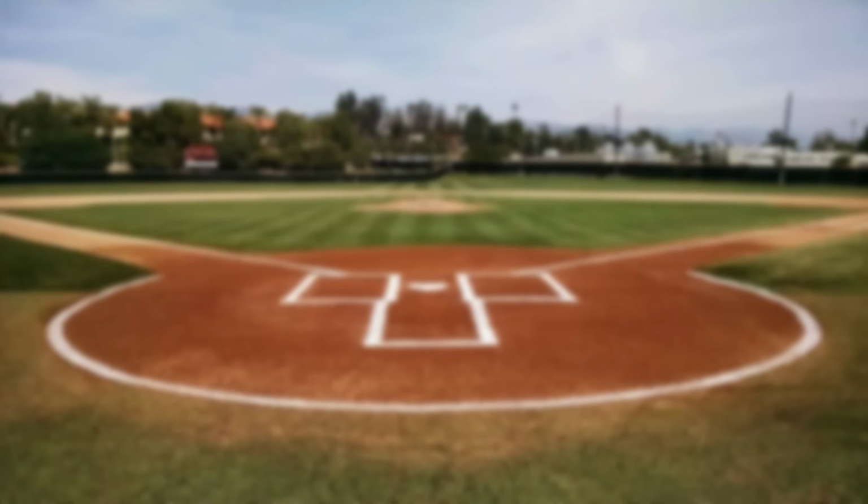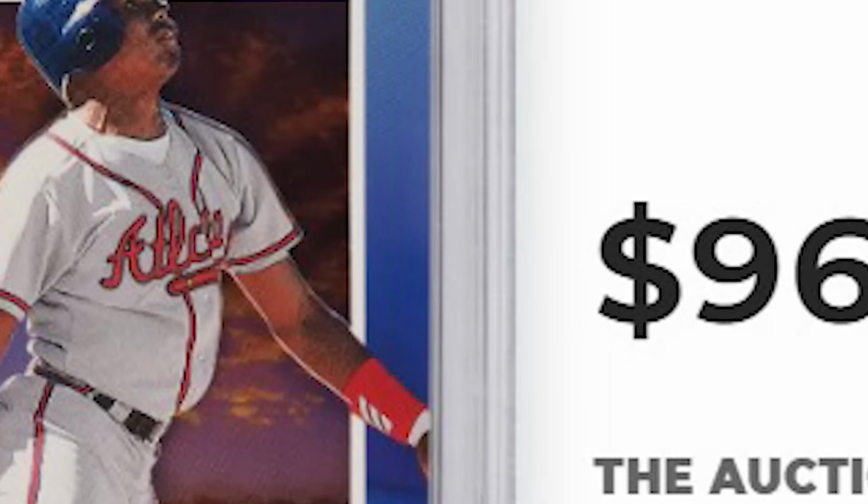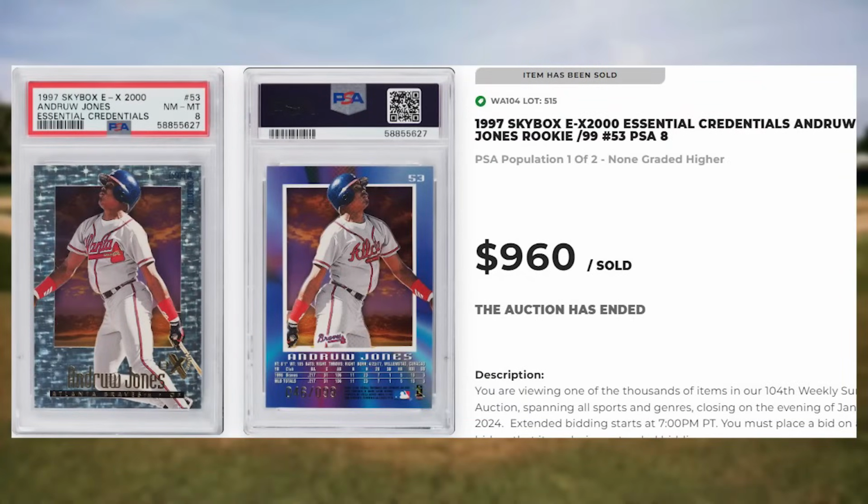Make that back-to-back top 5 appearances at number 3 with this 1997 Skybox EX2000 Essential Credentials Andruw Jones Rookie, card number 53. Serial numbered out of 99, this rookie parallel was in a PSA 8, and it sold for $960.